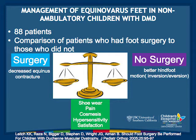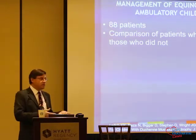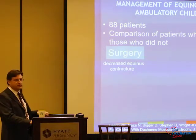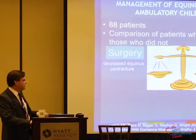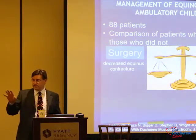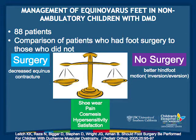There was a study that one of our former fellows did when she was in Canada. She did this at the Hospital for Sick Children in Canada. They looked at non-ambulatory children with DMD, and they compared patients who had foot surgery to those who didn't, and they wanted to know what difference does it make in those children. So in the children who had surgery, they had less tightness in their heel cords. Those who didn't have surgery actually had more motion in their hind foot, meaning when you tilted their foot in and out, side to side, it was more flexible. And then if you compared the groups, they were equal as far as their ability to wear shoes, pain, cosmesis, how it looked, and if they were sensitive and what their satisfaction rate was.